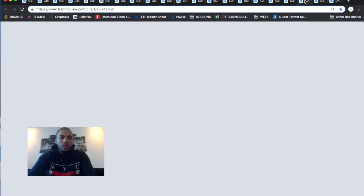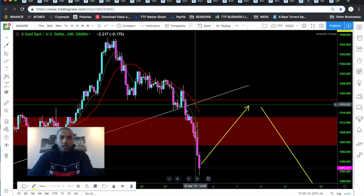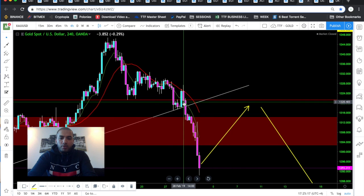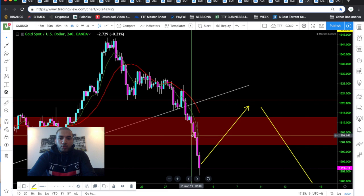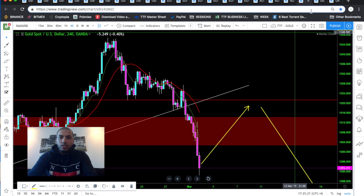Moving on to the commodity, which is gold. So we saw a lot of bearish momentum in the latter part of last week. So we're looking for, and expecting, a slight pullback to then be able to go short on this market once again. But hopefully we'll get that pullback to get a really good entry position on this market as well.